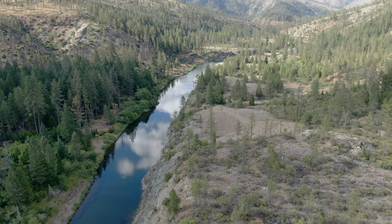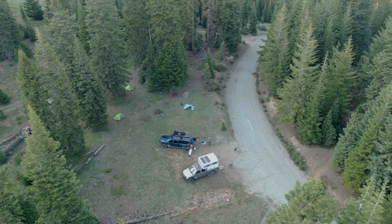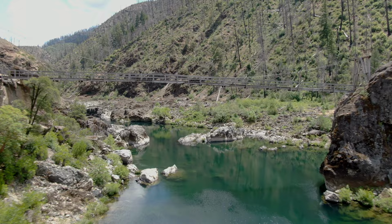The Klamath-Siskiyou ecoregion that straddles the Oregon and California border has been called the wildest place on the West Coast. It's renowned for its numerous wild rivers, unique geology, and incredible biodiversity.